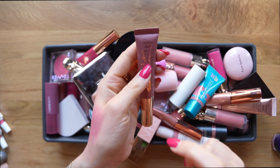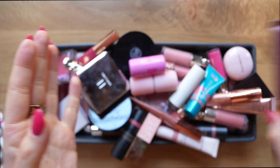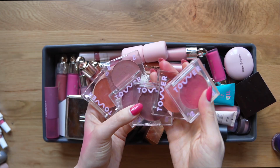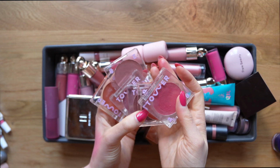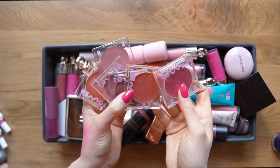Let's start here. Like I said, don't love the matte beauty blush one from Charlotte Tilbury. Gotta get rid of this one. This is just another shade in Pillow Talk. Lots of Tower 28 blushes here. These are very, very emollient, creamy, almost wet feeling cream blushes. If you have super dry skin and you want like a hydrating cream blush, this is a really nice option.